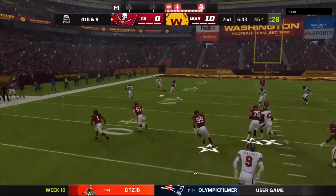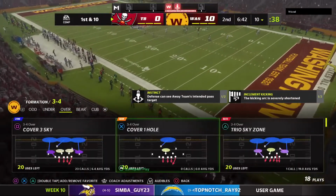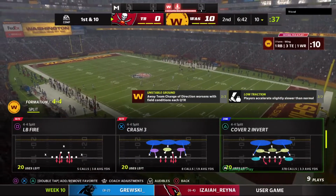And now the punter, Tress Way, as he sends this one away. And this will depend on the spot as it sails out of bounds. And they'll say it sailed out at the 10-yard line. The field position game, such an overlooked facet, Charles, of an NFL game. But this offense, they're going to be pinned back.